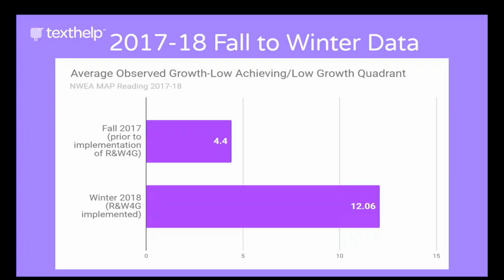All right, so let's dig into the data. Tell us about the information we're seeing on this slide. This slide pertains specifically to the Read and Write school that we looked at. The data shows the average observed growth in the low growth, low achievement quadrant of the sample group of third graders at the Read and Write for Google school. In the fall, their average observed growth was about 4.4 points. In the winter, we looked at their growth after we did the training and implemented the use of Read and Write, and found that their average observed growth ticked up to about 12 points.